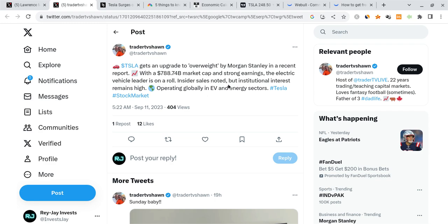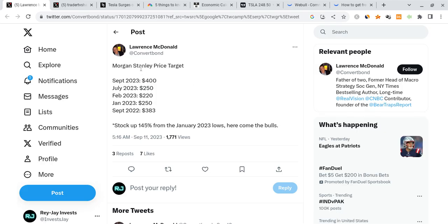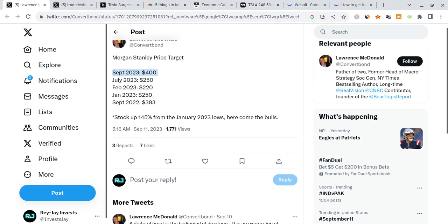That's once again very awesome for them. They're expecting some strong earnings for the longer term. And they mentioned once again, what Tesla is doing right now, especially for its energy sectors, is very awesome. You can see right here, these are their targets so far. In the past, they were saying Tesla's only going to go to 220, 250. Now they're saying Tesla has a new price target of $400. Very bullish news. This is what we were looking for, and now Tesla has broken out.